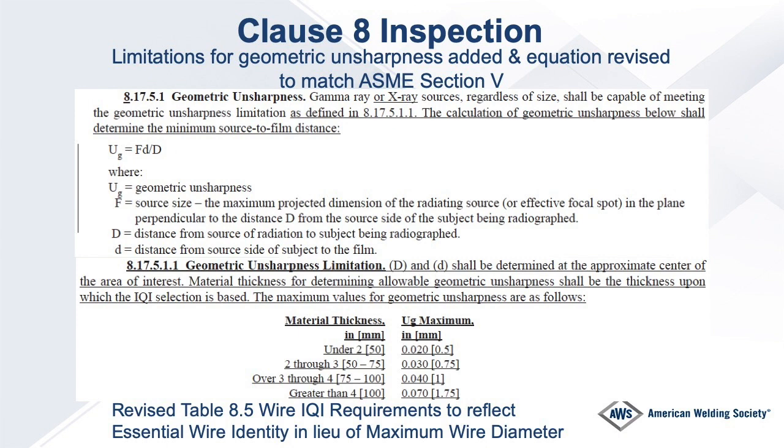Other changes in radiographic testing include limitations for geometric unsharpness being added, plus revisions to the geometric unsharpness equation in 8.17.5.1 to match ASME Boiler and Pressure Vessel Code Section 5. New paragraph 8.17.5.1.1 provides maximum limitations on the geometric unsharpness values. Table 8.5 on wire image quality indicator requirements was revised to reflect essential wire identity in lieu of maximum wire diameter.